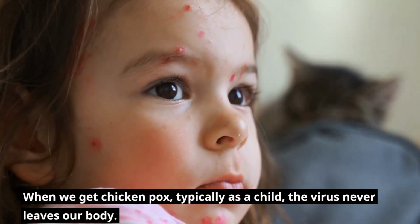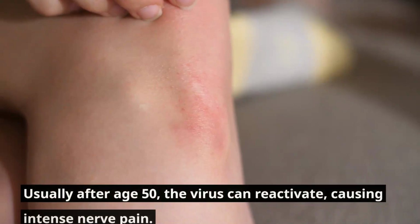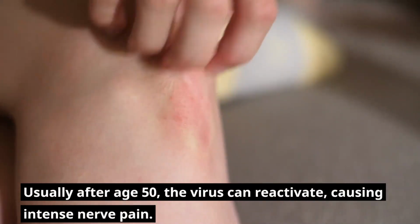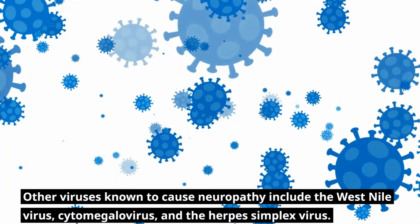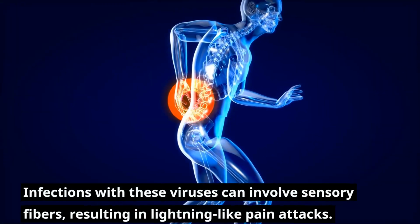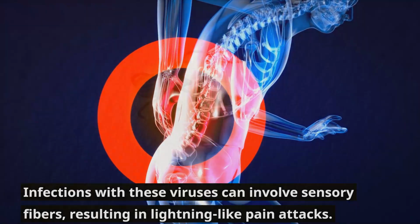When we get chickenpox, typically as a child, the virus never leaves our body. Usually after age 50, the virus can reactivate, causing intense nerve pain. Other viruses known to cause neuropathy include the West Nile virus, cytomegalovirus, and the herpes simplex virus. Infections with these viruses can involve sensory fibers, resulting in lightning-like pain attacks.